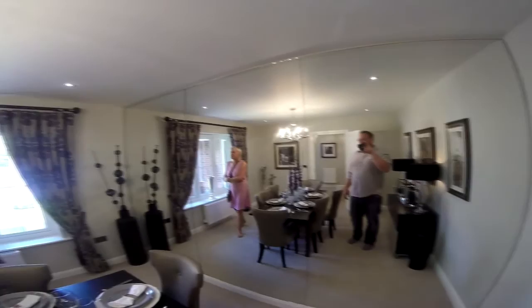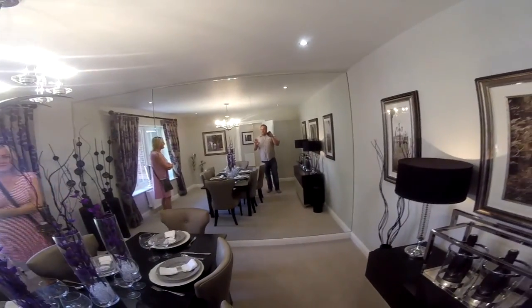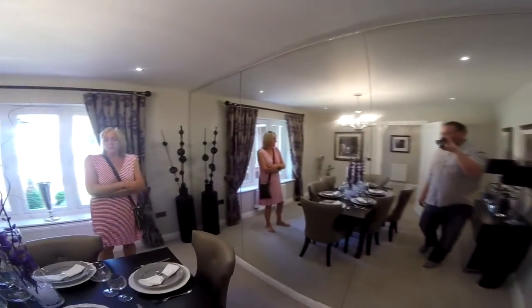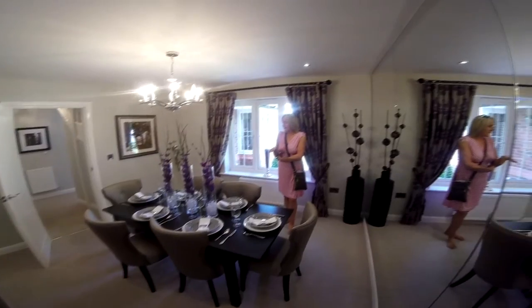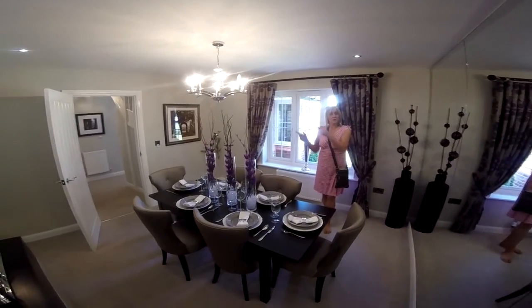What a beautiful feature. I know that's the Showhome's trick, but it's great. Fabulous, isn't it? Really fabulous. And we see a lot of dining rooms, don't we? Yeah, this is big. And this is absolutely super duper. A fantastic space. But of course you haven't got to use it as a dining room, because we will go through into the kitchen.